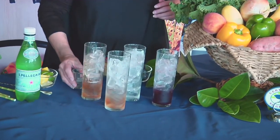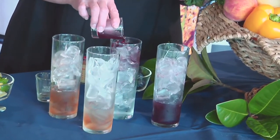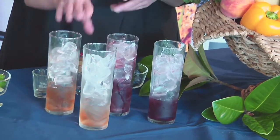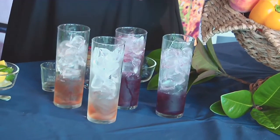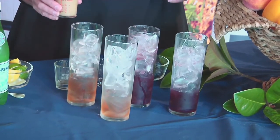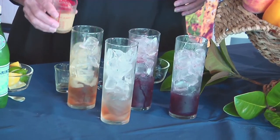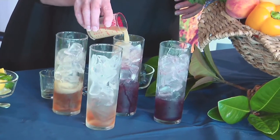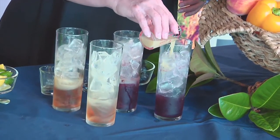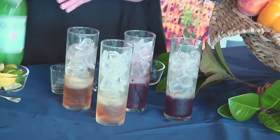And I'm going to go ahead and do my blueberry lavender over here. When I do the blueberry lavender, I love the white spirits, the gin or vodka. You could turn this into a nice little Collins or mojito with some rum. Now, this is lime juice. That's an ounce of the syrup, and you put about a half an ounce of lemon or lime juice, just to give it that little kick, the citrus flavor. And then some sparkling water.